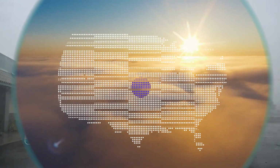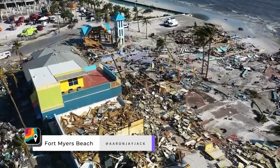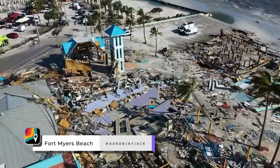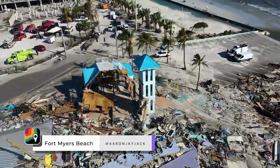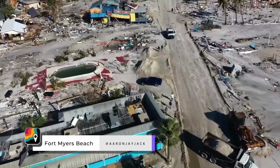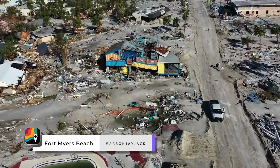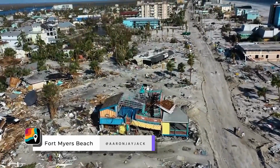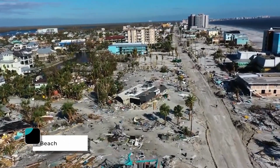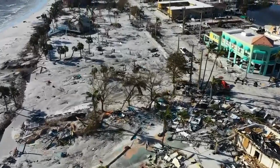Now let's take it to this next footage from our very own storm chaser, Aaron Jajak. Now this is drone footage and horrific images coming out of Fort Myers Beach here from the damage and devastation that was left behind by Hurricane Ian. Hurricane Ian made landfall on Wednesday as a Category 4 storm with sustained winds of 155 miles per hour. So devastation all across Fort Myers and portions of the Florida coast. So it's going to take days, and this landscape pretty much changed forever over this area. So definitely thinking about you guys across this region.